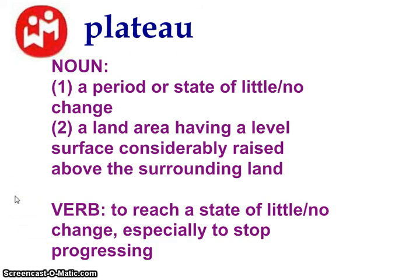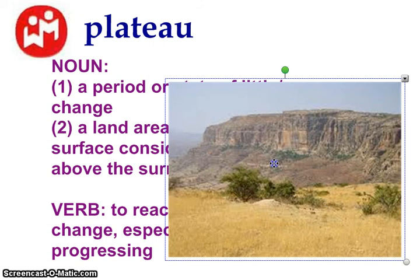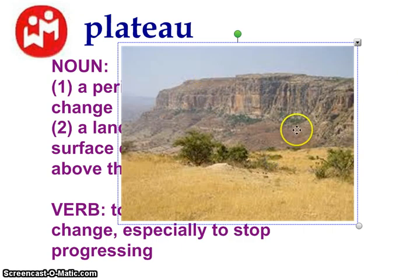Plateau. You've probably heard this word. If you haven't already in SOC, you will hear it at some point. And a plateau is a land area having a level surface considerably raised above the surrounding land. And here's a perfect example of this, and you can see the plateau right here. They're very common in Arizona and out in the Southwest.